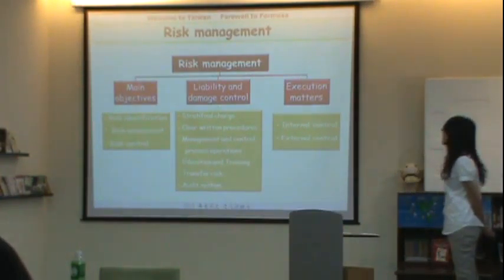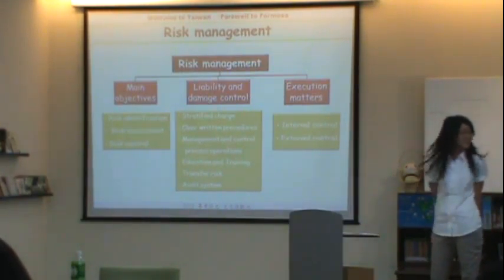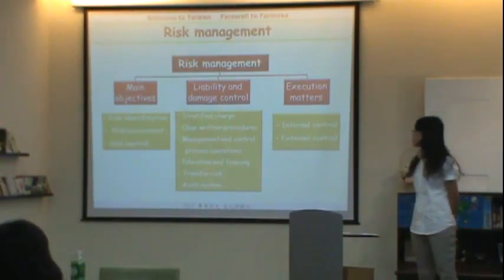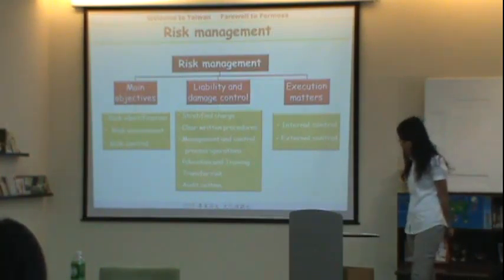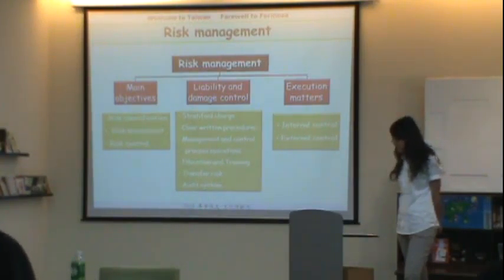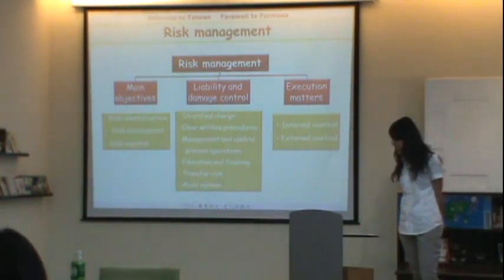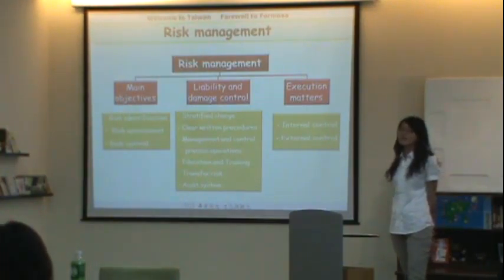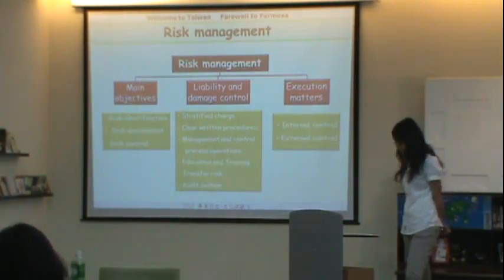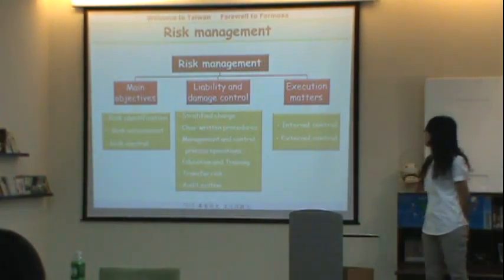Third part, execution matters. First part, internal control. In this part, we have 4 points. The first point is accommodation and restaurant safety checking. The second point is the safety consideration, for example, traffic and weather and so on. And third point, education about accident treatment. Fourth, insurance.